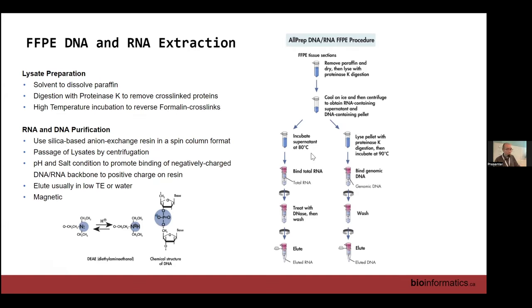And again, these are done by centrifugation for binding. After that, for the RNA, you can treat it with DNase to get rid of any DNA, then wash, and then elute the pure DNA or RNA from the column. Usually you elute it in low TE or water. Okay, so that's the normal way. Because centrifugation is very quick, you can spin it for a few seconds and the liquid will pass through. Alternatively, you can also do magnetic. This chemistry can also be done on a magnetic bead, especially if you have a much higher number of samples and you want automation. That's an approach you can also take.